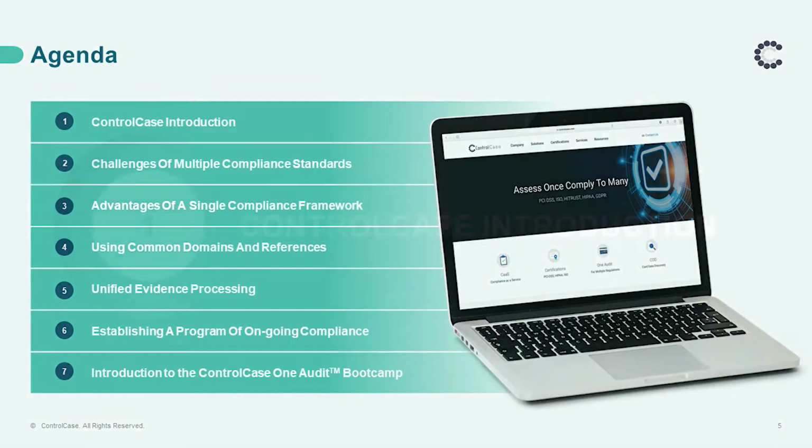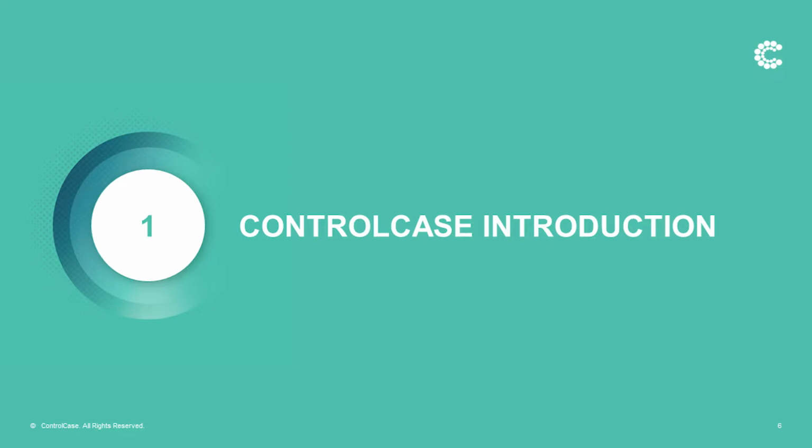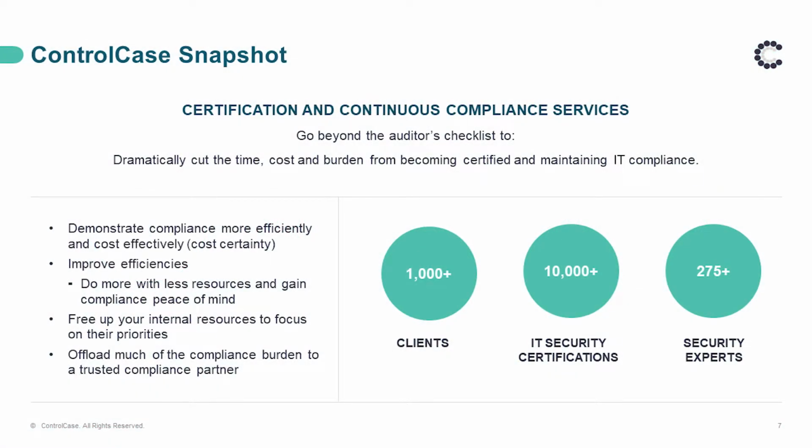Very good. Well, why don't we start by having you give a brief introduction to ControlCase. That'll be a good backdrop for our discussion. Great. Thank you. So we at ControlCase really focus on IT security compliance. So IT security compliance and certifications is really core and center to what we do at ControlCase. Broadly speaking, we have 2 main offerings: IT security certification and then continuous compliance. We are based outside the Washington, D.C. area, but we are a global company and have customers all over the world, more than 275 people on staff. And our focus really is to make IT security compliance a scalable process, as well as a continuous process.